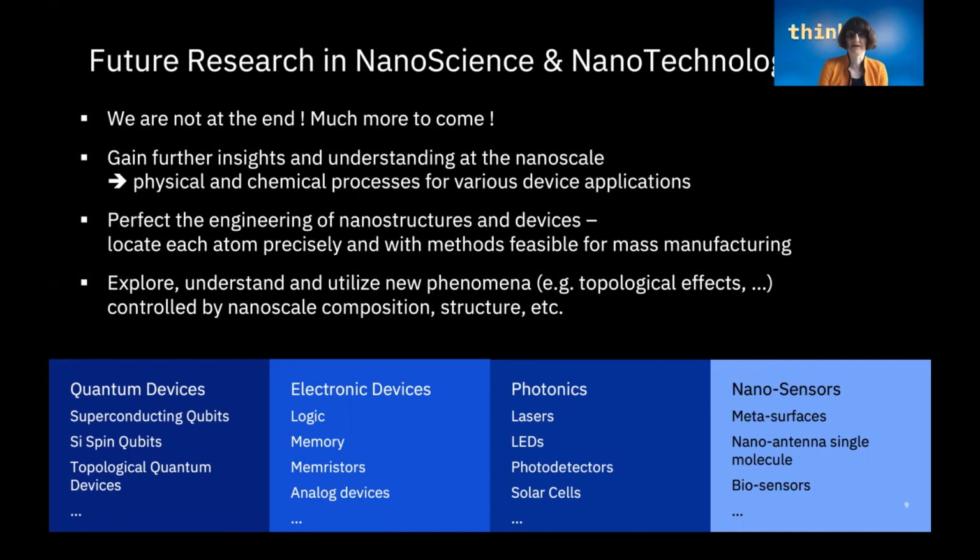We need to perfect the engineering of nanostructures and devices. In particular for quantum devices, where an individual spin is important, where a charge somewhere is important, we need to locate each atom precisely and with methods which are feasible for mass manufacturing. To explore, understand, and utilize new phenomena is key. For example, topological effects. These are super interesting and can be applied to many different applications again. Controlling the nanoscale composition and structure is key for them. So with this, I think it's really important that research in nanoscience and nanotechnology is critical and important as ever.